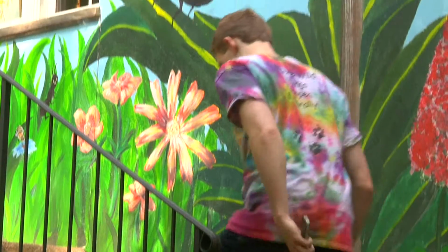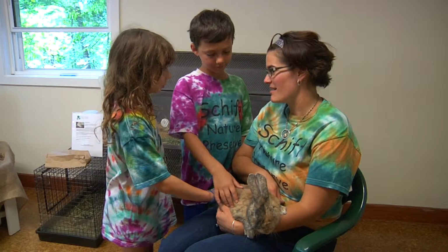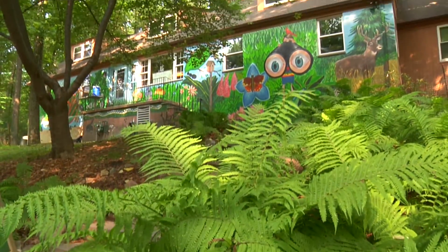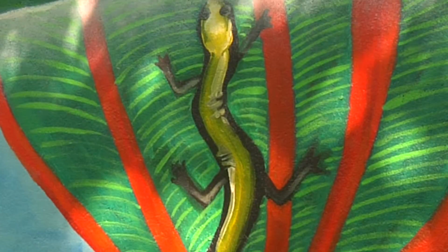The hiking trails start at the Nature Center, right near the parking lot. This is the heart of the preserve. It's home to our rescue animals, and where we hold a lot of our programs, including the summer nature camp for kids. 2 years ago, a group of art students at Mendham High School decided to paint it. What's really cool about it is that everything they painted on here is native to the preserve.